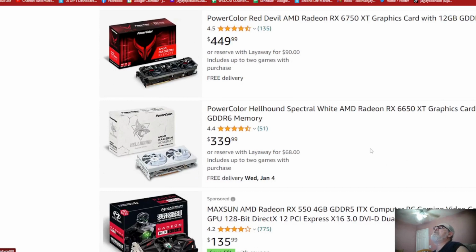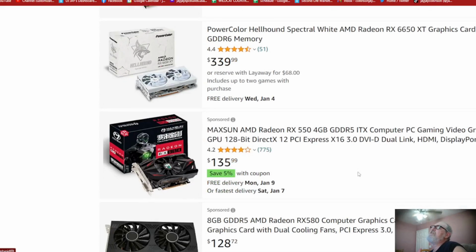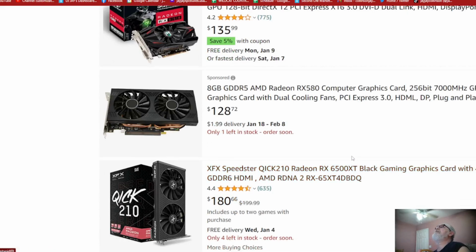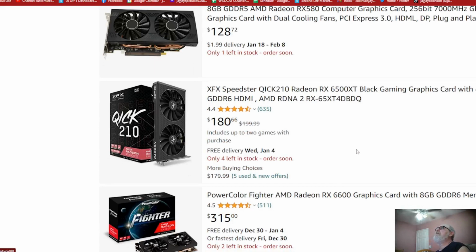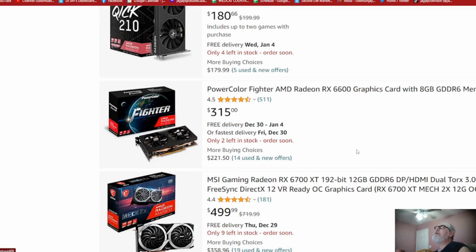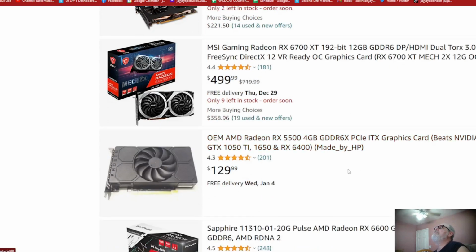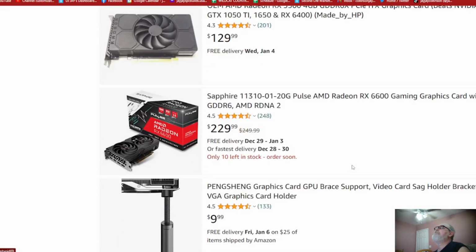Unless you get the 6650 XT for $340. But you gotta weigh what the deal is between these two. What's more expensive, what's less expensive, what do you got to spend? Do you got a lot to spend, or do you got a little to spend? It all depends on what's in your pocket. When you buy these, they'll be at brand new prices, so it depends on what you want to buy it for. What kind of gaming do you really want to get out of it?